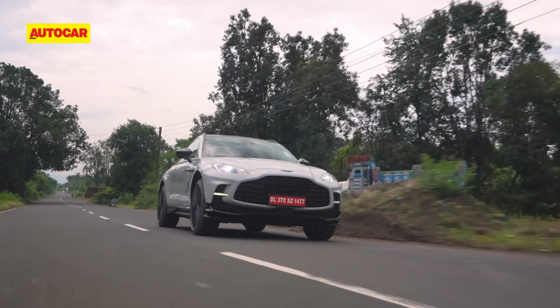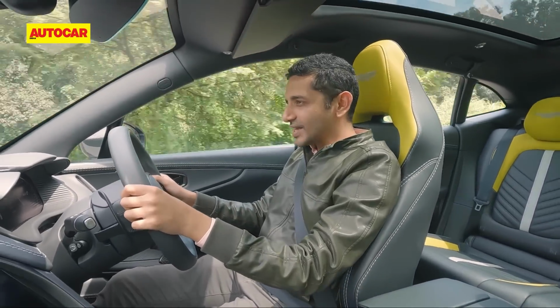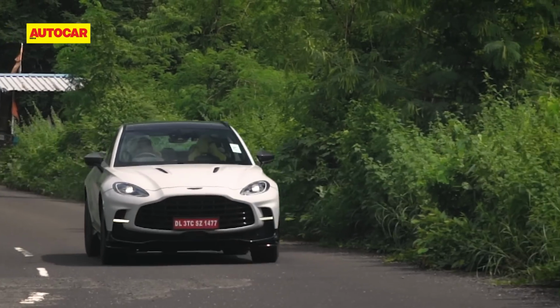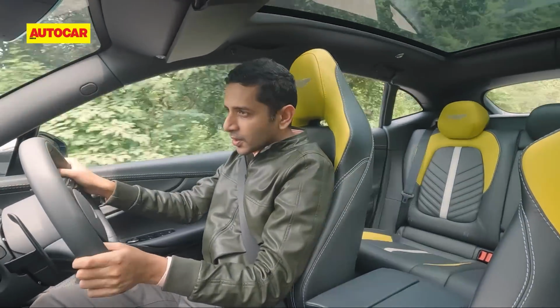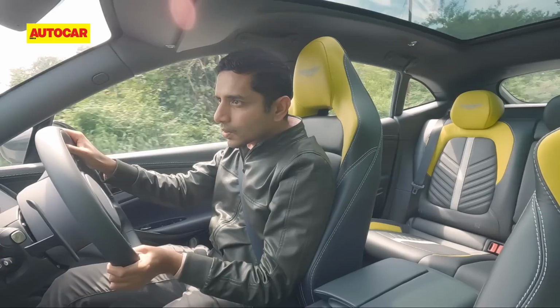I also find that for our roads, Sport is a little bit better than Sport Plus. Sport Plus is just too hard on the suspension and a little too twitchy on the steering. Sport has a little bit of slack, and that lets you be comfortable while also getting enough performance and excitement out of the car.